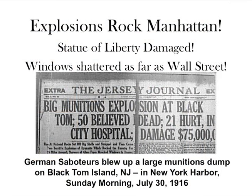There was just no way to hide that. The explosion from the New Jersey shore of New York Harbor was felt well up into Manhattan. It literally broke windows at Wall Street. At one time, you used to be able to go up in the arm of the Statue of Liberty. You can no longer do that because of the damage sustained in the Black Tom Island explosion. Ellis Island had to be shut down for quite a while because of damage done there, the point of entry for most of the immigrants coming in at that time.